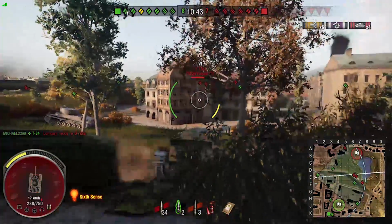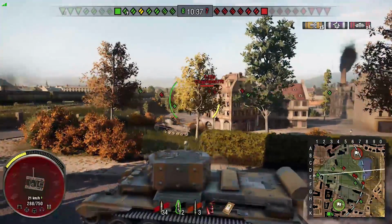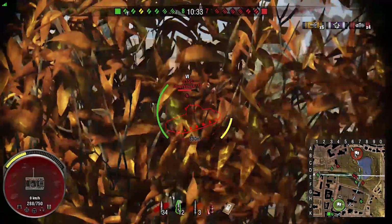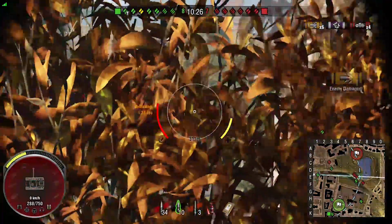It isn't. 2.3 second aim time. Quite a long time. Not brilliant accuracy. .36. Not great. No armour. And not only has it got no armour, it's flat, so everything goes in. It's not looking good here, is it? 550 metre signal range. Again, not brilliant.